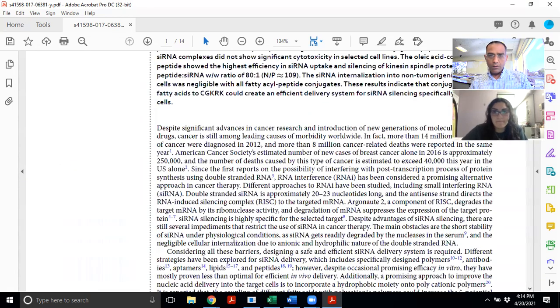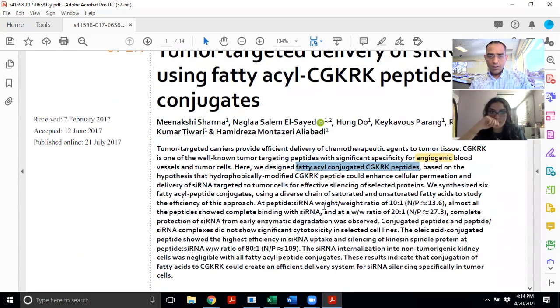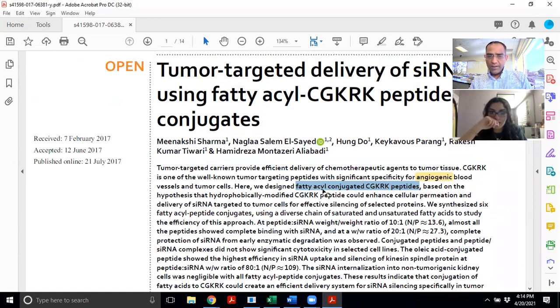Okay, so now we designed fatty acyl conjugated CGKRK peptide, based on the hypothesis of hydrophobically modified CGKRK peptide. Hydrophobically modified means this fatty acid is hydrophobic, right? Fatty acid is hydrophobic because it's like hydrocarbons only. Hydrocarbons are all hydrophobic. They cannot dissolve in water, right?